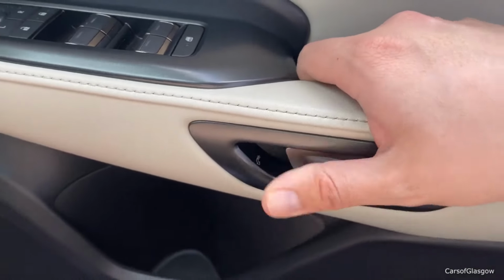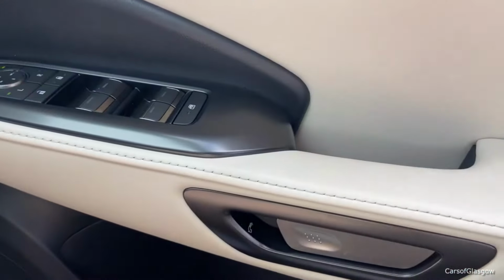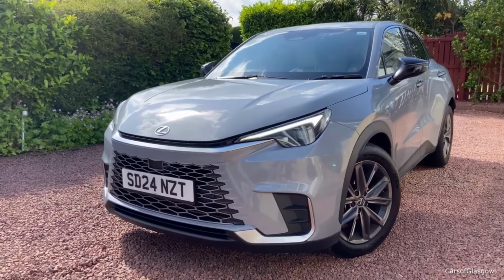It's like an electric release. You push the button in, and it is intuitive once you get used to it, because you're pushing in and pushing the door instead of pulling a handle to pull a door, or push a door, sorry. So that is quite interesting and different, but it's worth noting that you are going to experience those two different functions, especially if you're coming out of something, say, like a Toyota Yaris Cross or a Lexus UX, for example.